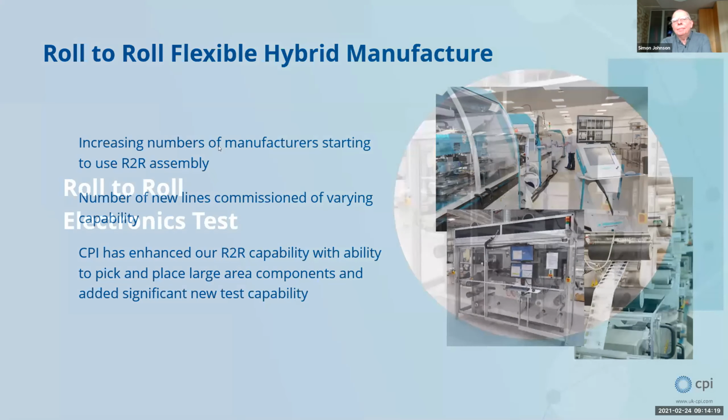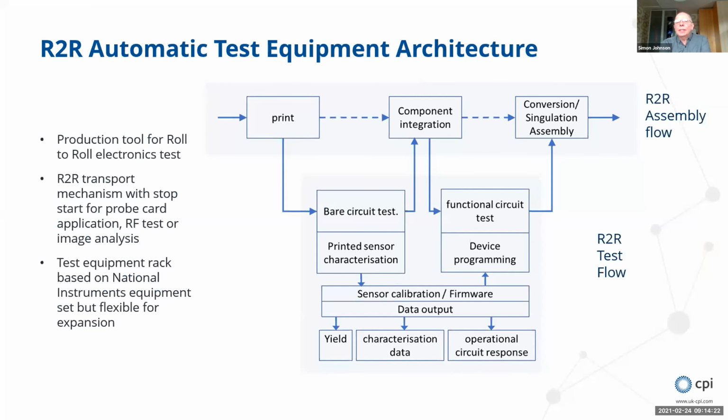Another area that's developing quite rapidly at CPI in particular is roll-to-roll test. We have a new standalone test equipment that we've been developing probably for 18 months or so now. It has very flexible capability, rather like the assembly line, and allows us to do various forms of test, all the way from simple resistance testing of printed circuits all the way through to complete mixed signal test of assembled circuits.